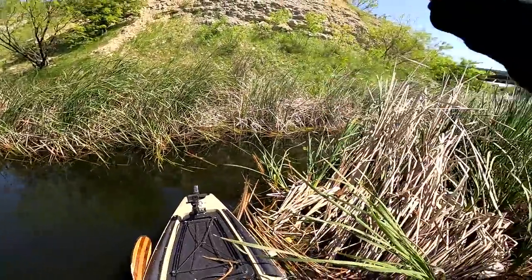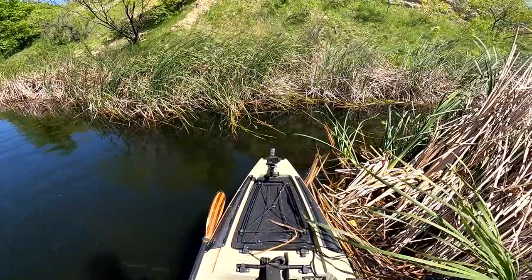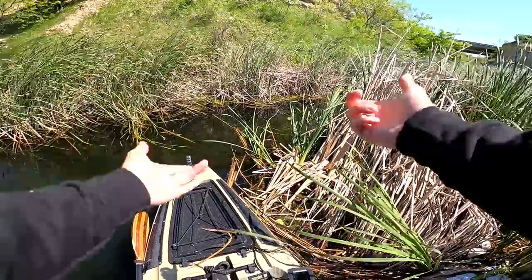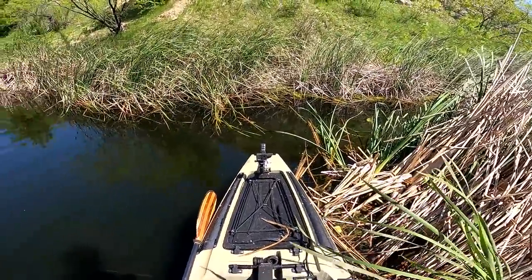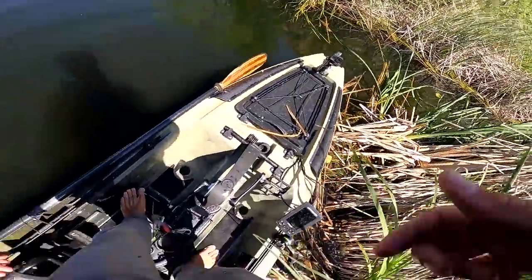That's the main creek, and this is the micro creek to the main creek. I've never been back here, and I saw it on Google Maps, so I wanted to give it a peep. I just had a bite right here, so that leads me to believe there's probably some life back there. Plus, it's out of the wind. That's the huge part. I don't want to be in the wind right now.